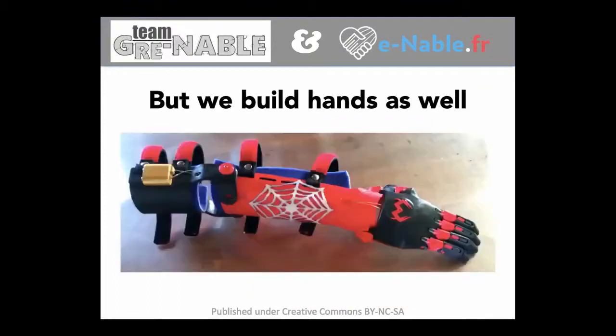And we built hands as well. We started with hands. So this is the arm that was done by the British team.